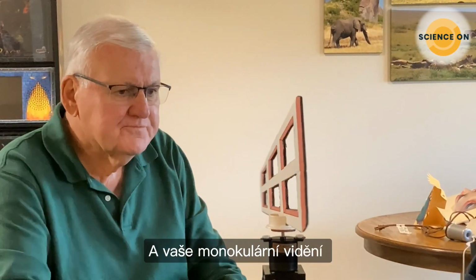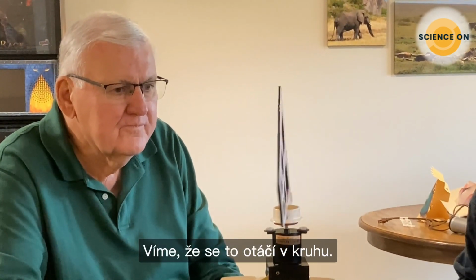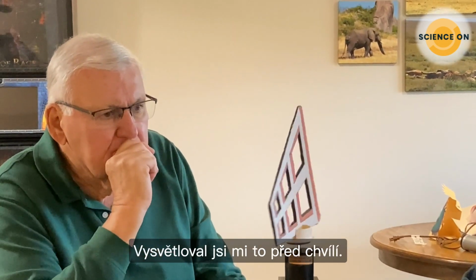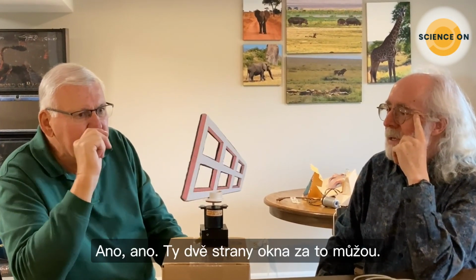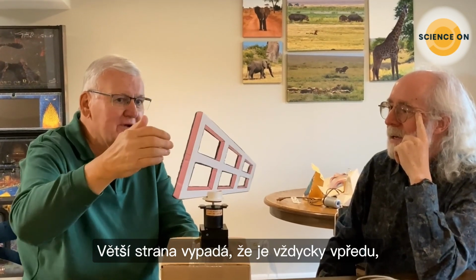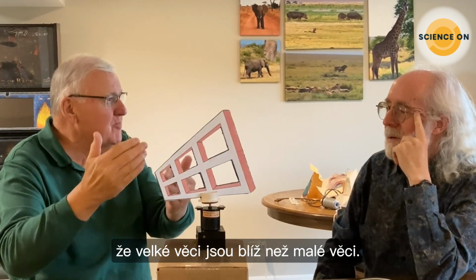now your monocular vision gives you a false view of the situation. We know it's actually going in a circle, but there's another perceptual piece going on. You were explaining to me before, it has to do with the size of the two sides of the window. Yeah, this larger side always appears to be in front because in our experience, large things are closer than small things.